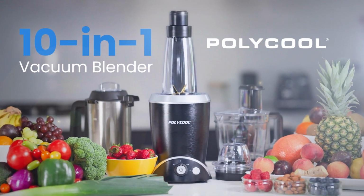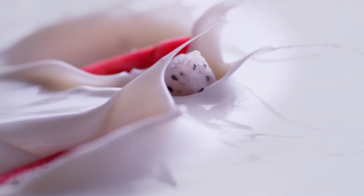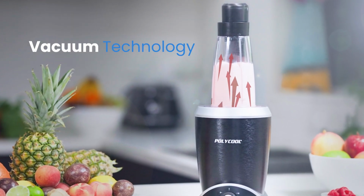Polycool blenders are pretty much the same? What if I told you that at the touch of a button, you can enjoy juices and smoothies with much better taste and with far more nutrients and vitamins? The secret is vacuum technology, which removes the air.